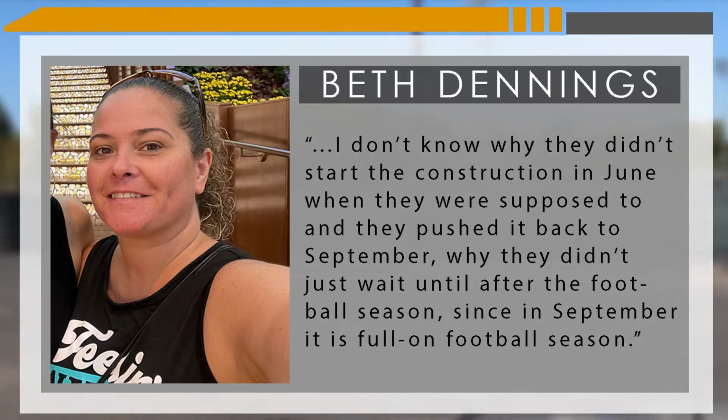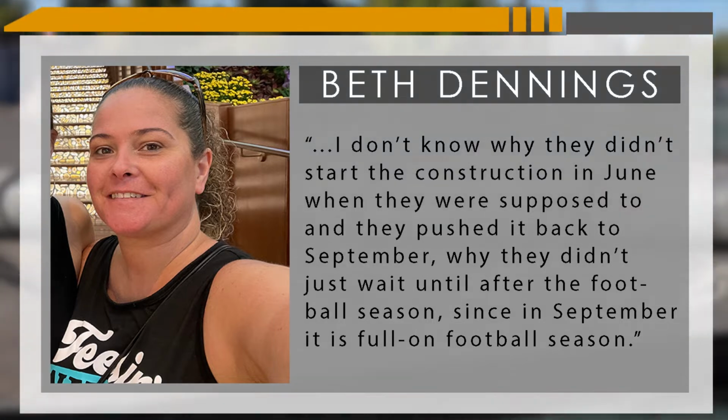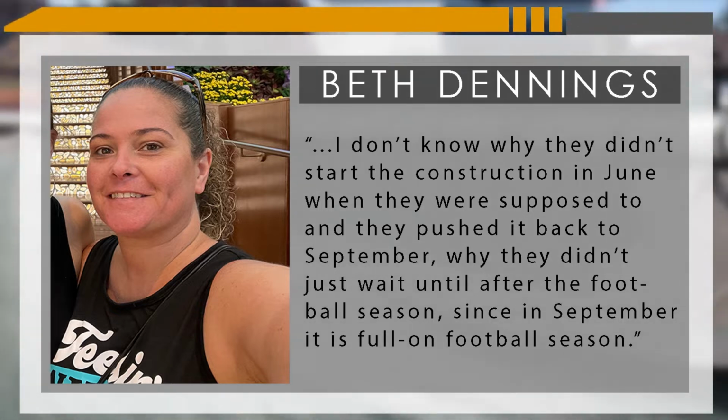Because they didn't start the construction in June when they were supposed to, and they pushed it back to September, why they didn't just wait until after the football season, since September is full-on football season.